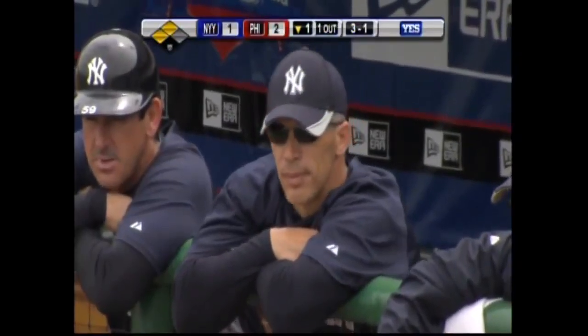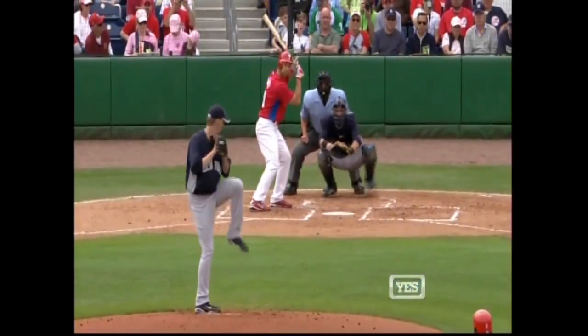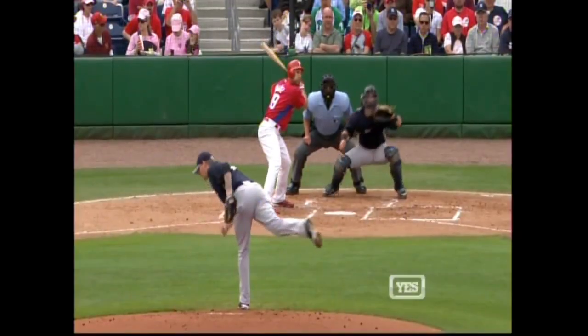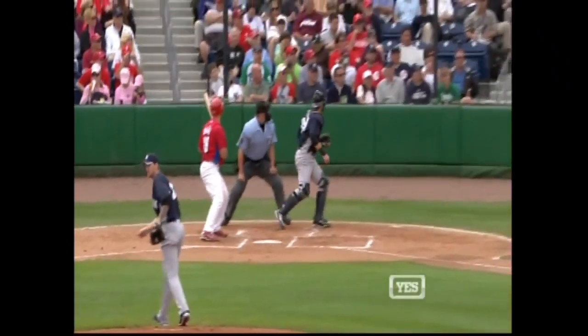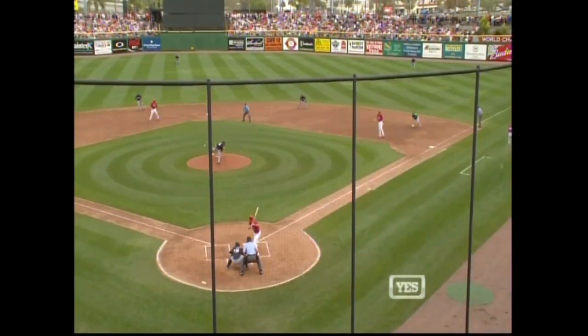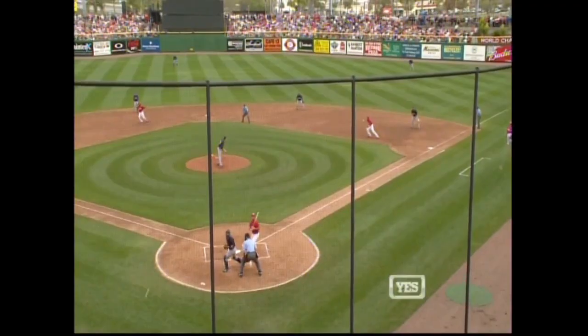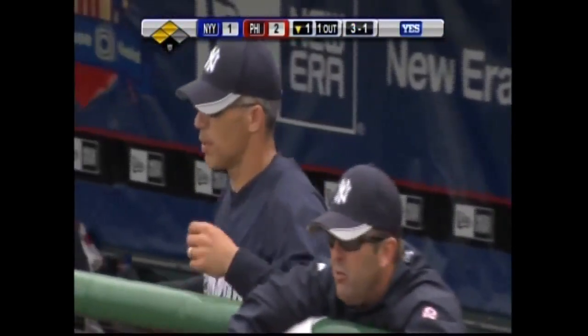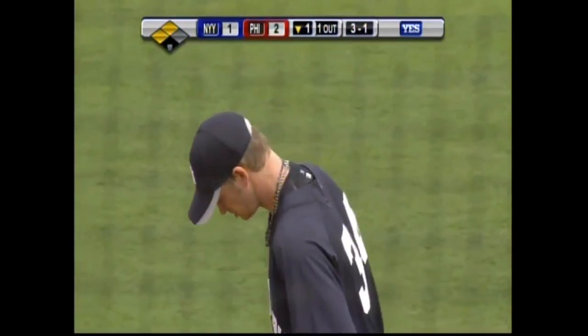That one gets away. He's been around the plate all afternoon, but that one slipped out of his hand. Needless to say, the runners advance on that one. And needless to say, this is a wild pitch. It looked like a breaking ball that he just somehow got away. Well, look at his reaction. He knew it, too. He's looking behind him as if you'd thrown it behind him. Wow. So Girardi's thinking, hey, what the heck's going on?